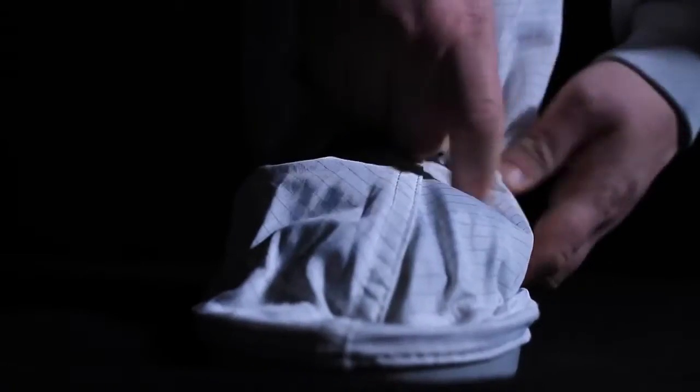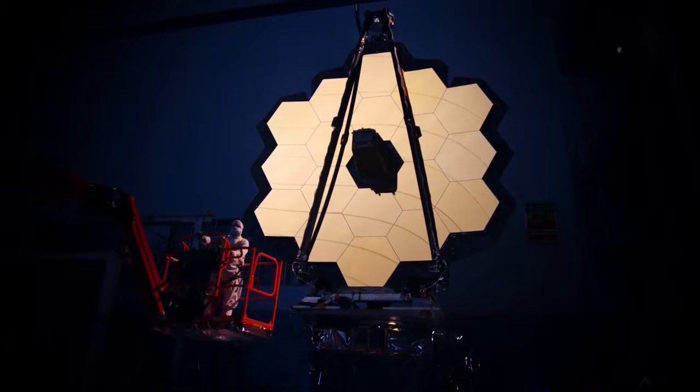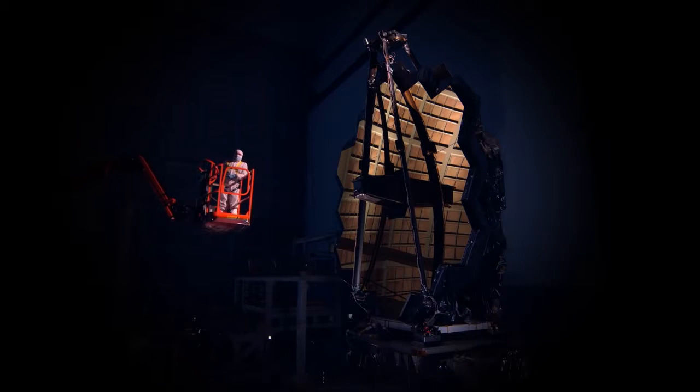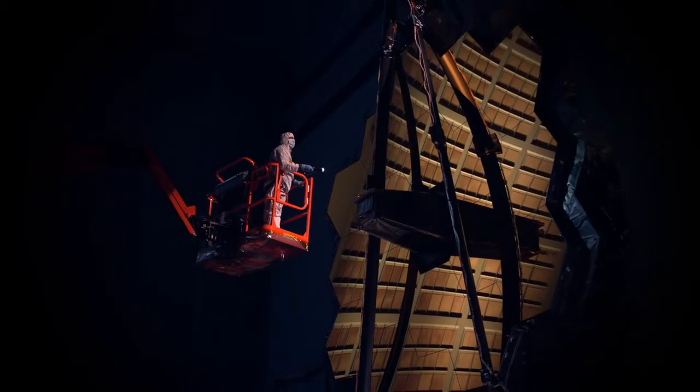The efforts of thousands of people across the United States, Canada, and Europe for almost 2 decades achieved this milestone. The optical and science segment of the largest space telescope ever constructed stands complete in one of the largest clean rooms in the world, ready to endure its toughest yet battery of testing.